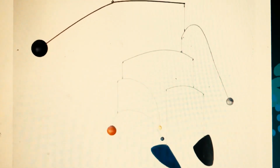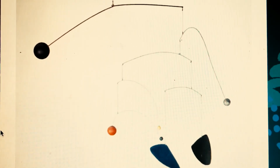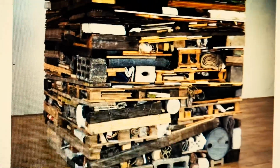This is a mobile by Alexander Calder. And imagine what this would look like if the wind was blowing. He used primary colors like red, yellow, and blue. Lots of artists make abstract designs.